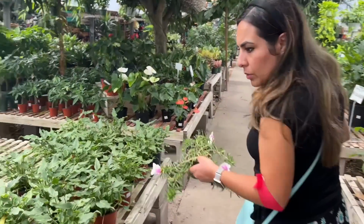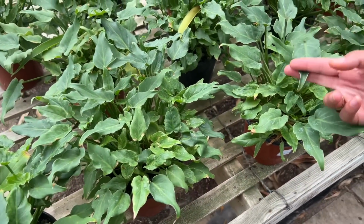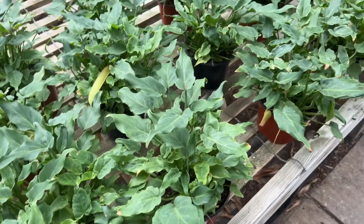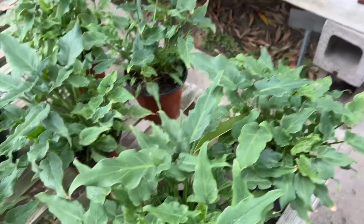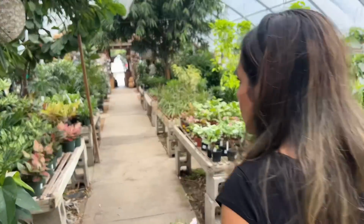I don't know what this is. What are you? Sadu? No. $12.99. Some type of philodendron, but I'm not too sure. Little Hope? $12.99. Honestly, it's not that great, not for my taste. I like some other philodendrons.